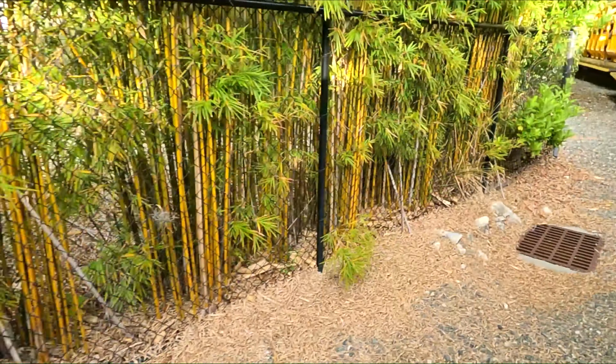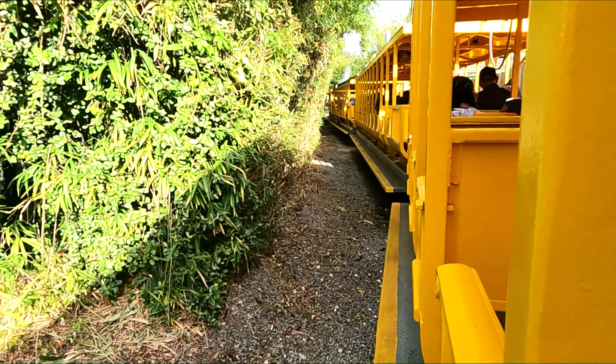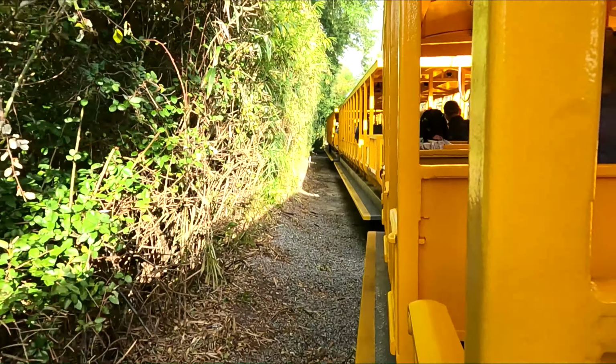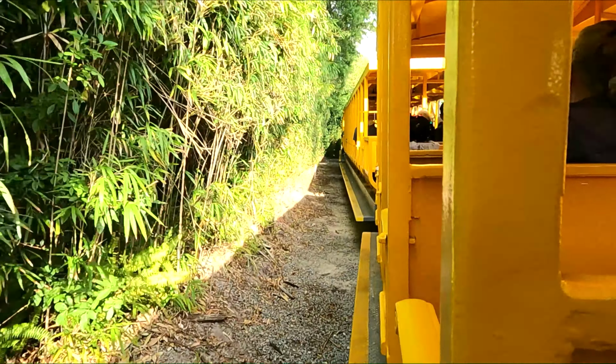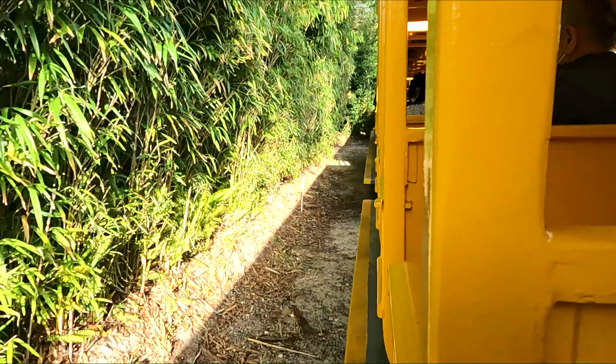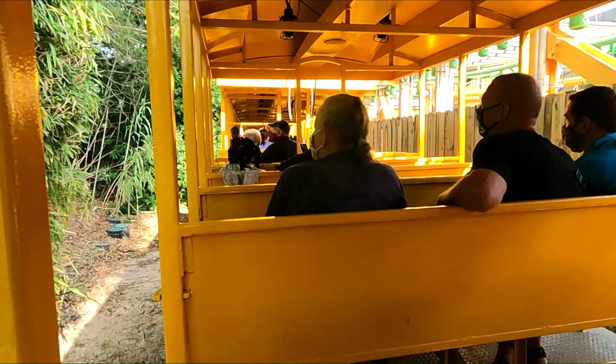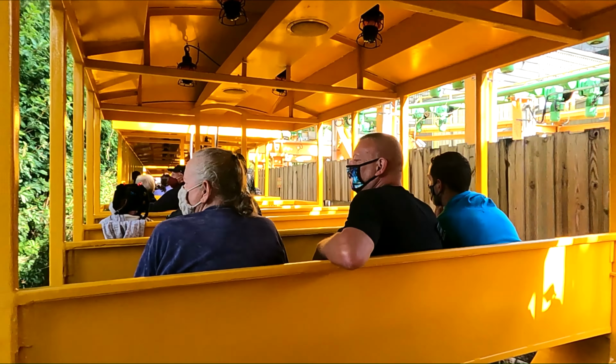Behind these trees on your left hand side, the Edge of Africa. Edge of Africa is a self-guided tour. You can get close to a pride of African lions, hyenas, meerkats, and other small animals. There's also a giant tank with the mighty hippos and the Nile crocodile, all in the Edge of Africa.